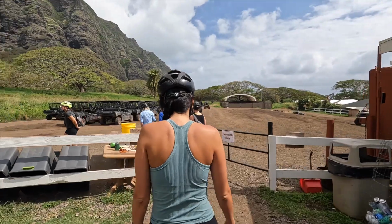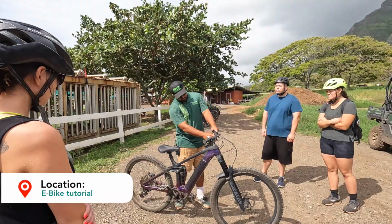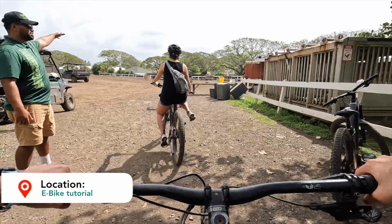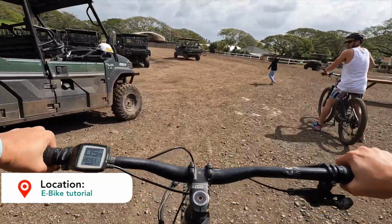If you're new to electric bikes, don't worry. After you check in, you'll do a short electric bike tutorial where they show you how to turn on the bikes, best ways to steer, and overall use the equipment. Only restriction is that you must know how to, of course, ride a bicycle.